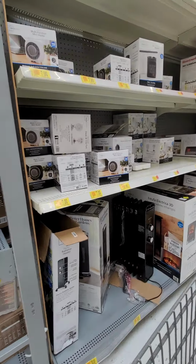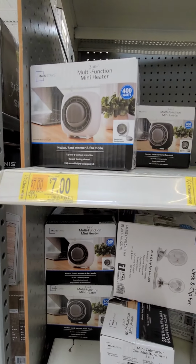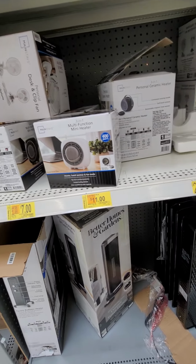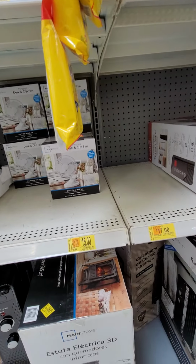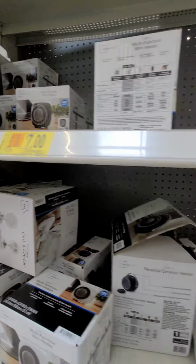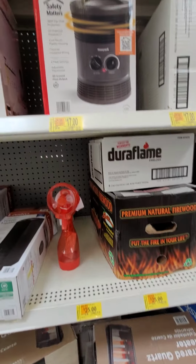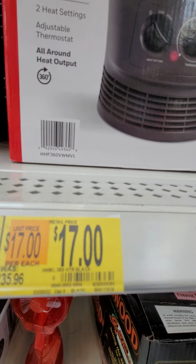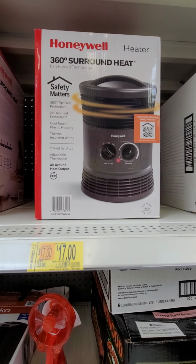Another area I check is in the fan and heating section. These little fans are good to have on hand if you don't have larger ways to heat your house, like a Mr. Buddy or whatever. But get a small one of those plugged in and hunker in the same room and save some cash. Here's a bigger one. That one's $17, regular $36, and that's a 360 round. That is a good deal. Oh, might have to get me one of those.